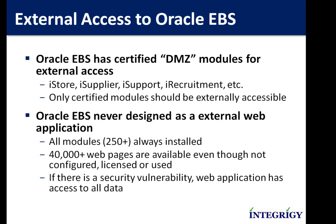And the problem is that there's a security vulnerability, a weakness, a risk in any one module. Even though you're not running that module, you haven't licensed, configured or used it, you're running all those modules. Well, when you deploy to the internet, you might be deploying just, let's say, iSupplier, which is actually a fairly common module for many customers now, especially if you're just running financials. Well, deploying iSupplier to the internet, you're deploying the entire Oracle eBusiness Suite. So that means you've got all 40,000 web pages available on the internet. And so any flaws in any single module, even though you're not running, say, some of the CRM modules, there might be a flaw that comes out in a CRM module, you're still potentially vulnerable to it unless you do a very specific configuration.